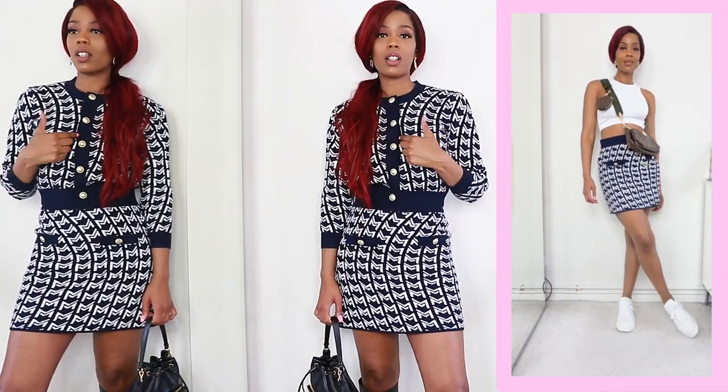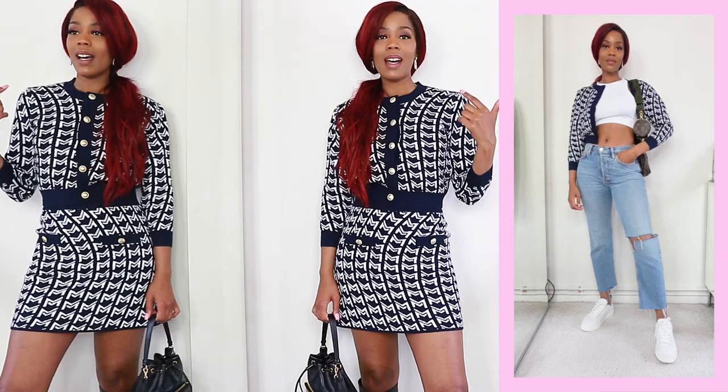So how I styled it as individuals is very summery. The skirt and the crop top is definitely summery, the cardigan and the jeans is a little bit more spring, and then paired together as a co-ord it's definitely more autumnal. I love the fact that I'll be able to get use out of these throughout the seasons. If I just switch the knee high for over the knee, then it could possibly even go into winter, because these are quite a good thick material. Also worth mentioning that Maje definitely concentrates on sustainability a little bit more than some of the other brands, so it's worth noting that.